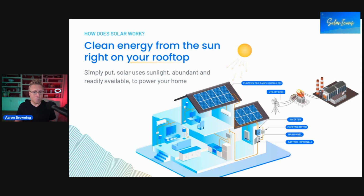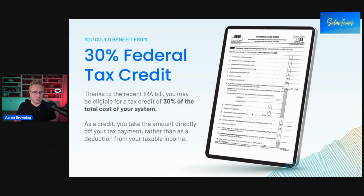It's a really cool process called net metering. Hopefully that makes sense. Once again, it's almost as close to maintenance free as one can get. There's no moving parts, no engines, no oil changes or anything like that. Truly maintenance free.